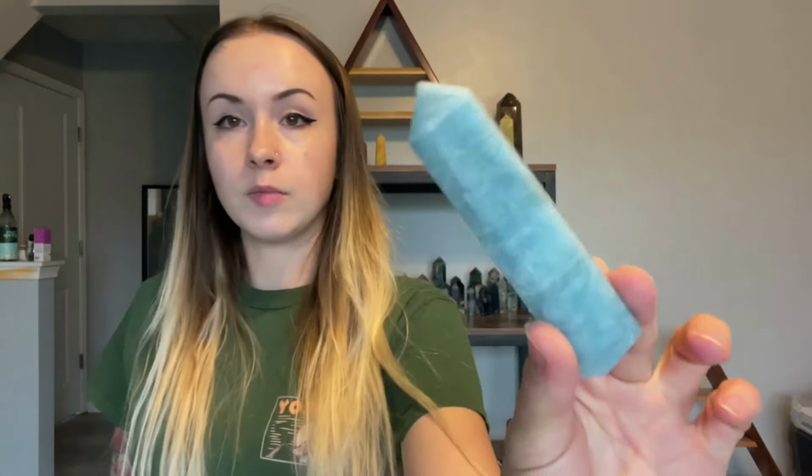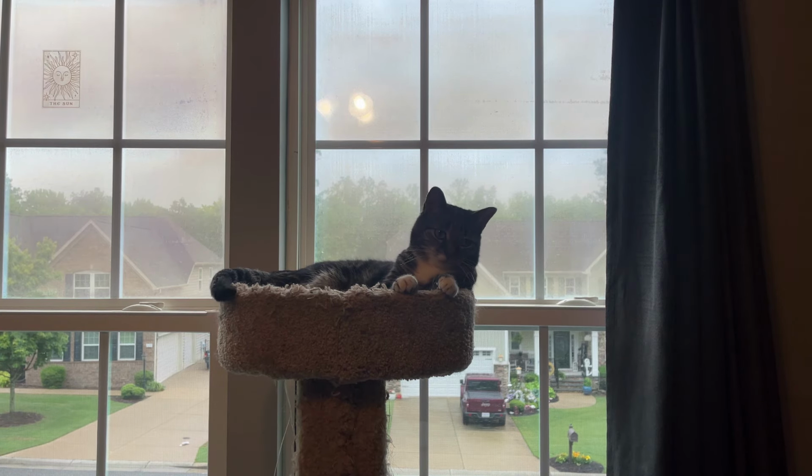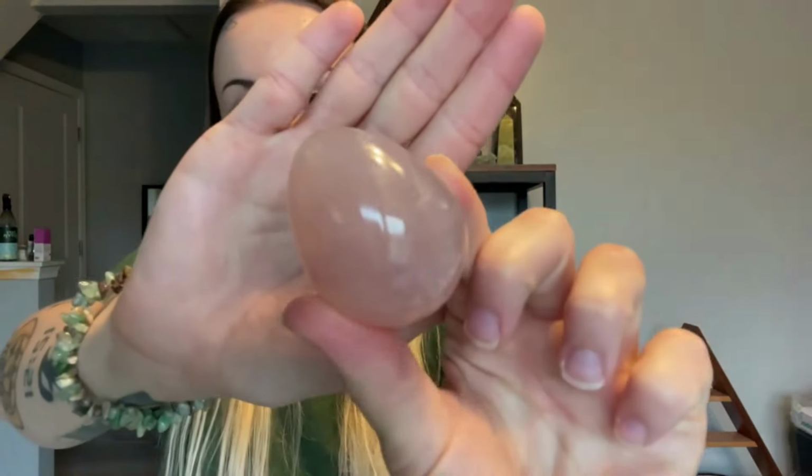Here is an aquamarine tower. I did have these in my shop. It is from my shop. I have a blue rose quartz egg. It's not super blue. It's very light. I got this from, Winifred is looking at me. She looks so cute. I got this from Stella's Crystals.